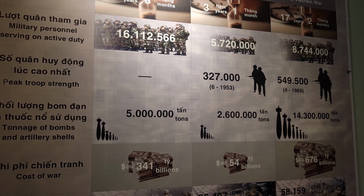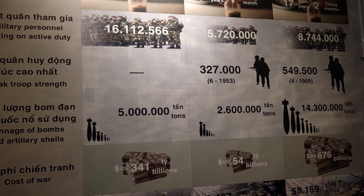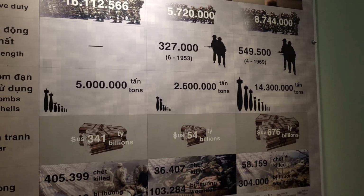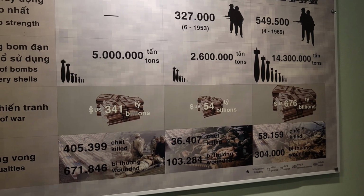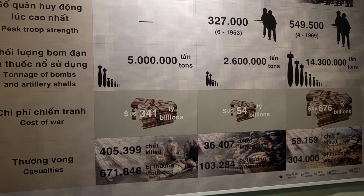Even during World War II and the Korean War, you can just look at the amount of tons of ordnance that we dropped. The Vietnam War makes the others look like battles.